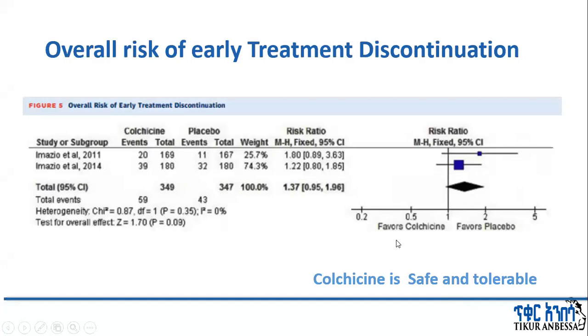Dr. Desalew, sorry, what was the dose used? Sorry, because diarrhea is one of the major side effects. The dose used? Low dose, low dose. The doses are low. Okay. Low dose, I will give that emphasis later.